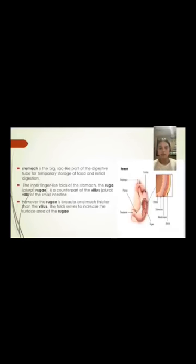Stomach. The stomach is the big part of the digestive tube for temporary storage of food and initial digestion. The inner finger folds of the stomach, the ruga or rugae, are a counterpart of the villus of the small intestine. However, the rugae are broader and much thicker than the villi. The folds serve to increase the surface area.